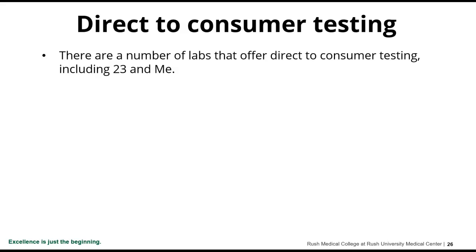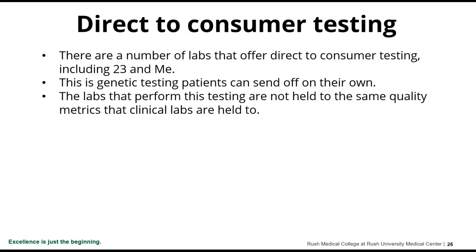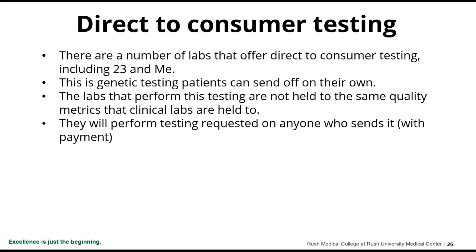The last thing I want to talk about is direct-to-consumer testing. There are a lot of direct-to-consumer labs, like 23andMe, where the patient sends off for genetic testing on their own. The lab that performs this testing is not held to the same standards as a clinical lab. There are no CLIA standards, and they'll perform any testing somebody wants with payment.